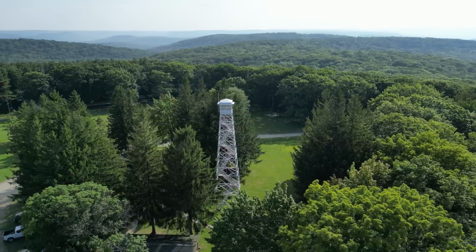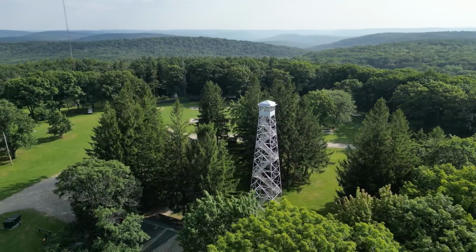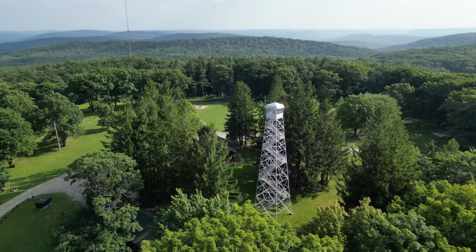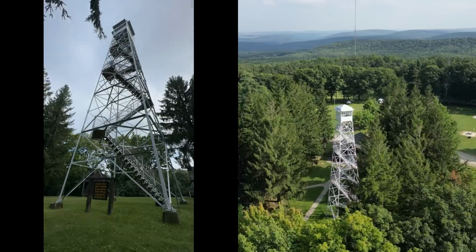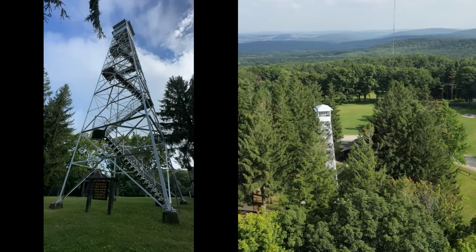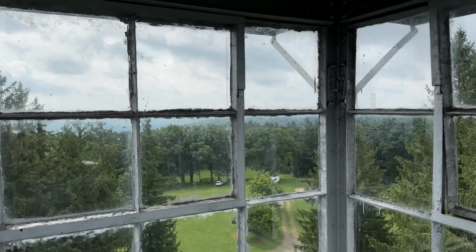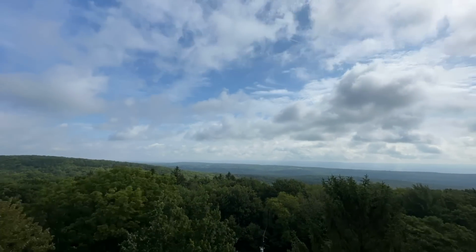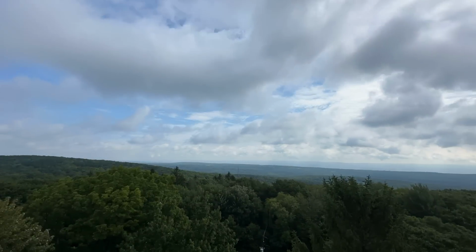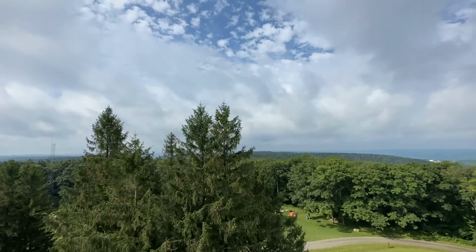This is Sugar Hill Fire Tower. It was built in 1941 and staffed clear up until 1979. In 1991, it was added to the National Historic Lookout Register and is one of the few fire towers in New York that is still accessible to the public. Coming in at 75 feet tall, this fire tower will give you views up to 15 miles in all directions. It's super easy to get to, but it may not give you the most epic fire tower views that you're used to.